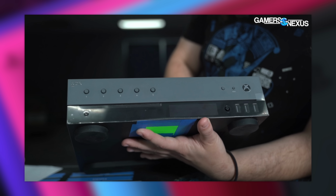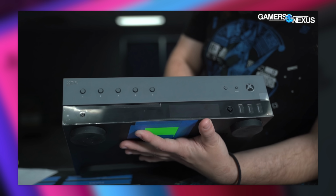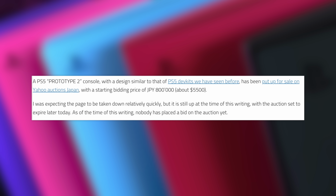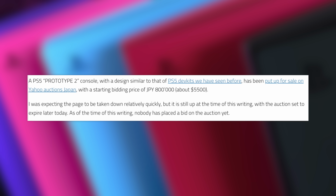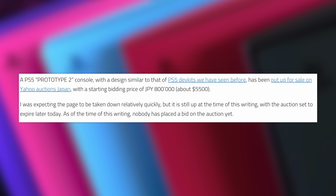So it is kind of crazy to see this prototype PS5, this development unit, look so different from what we actually got. So this one showed up on Yahoo Auctions Japan, and it's selling for a price of around 800,000 yen, which is like 5,500 bucks. And I don't know if my internal mental price for this thing is just inflated or something like that, but $5,500 seems cheap for an actual piece of video game history.